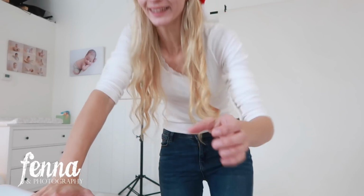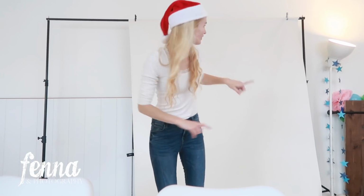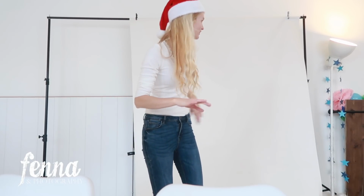Okay, so now I pulled it out as far as it gets. It's like 3 meters, I think. Now you can see it completely. I think the background is wider than this one, but we'll get somewhere.